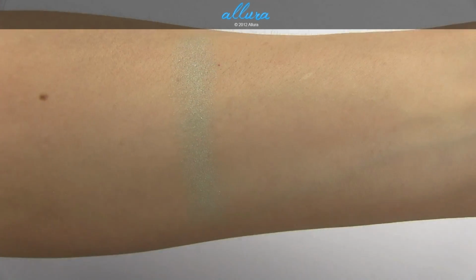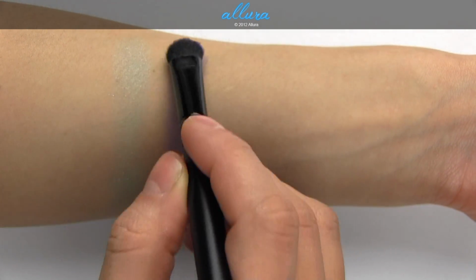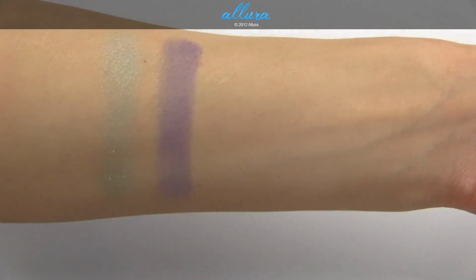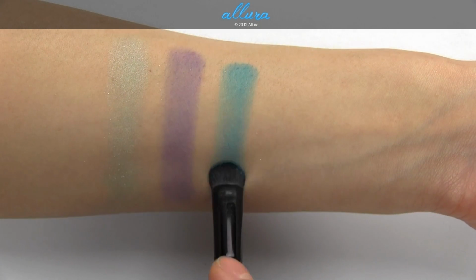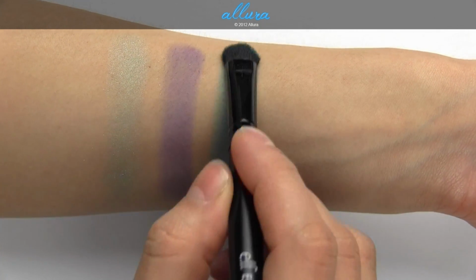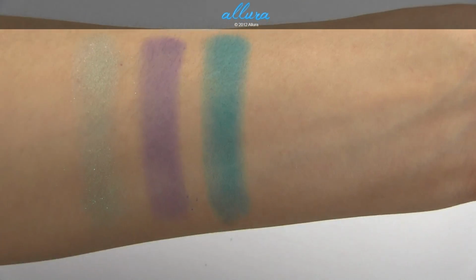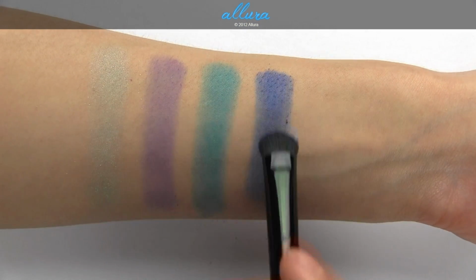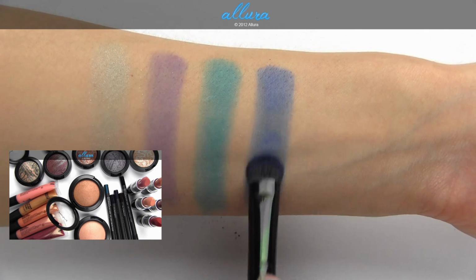Translucent finish, sheer pigmentation. Next is the upper right color. This is a vibrant matte purple, but again, soft in pigmentation, gives you a translucent finish. Bottom left color. This is a beautiful teal shade, smooth and strong pigmentation. Bottom right shade, which is a matte, vibrant royal blue. Also great pigmentation, not completely opaque.